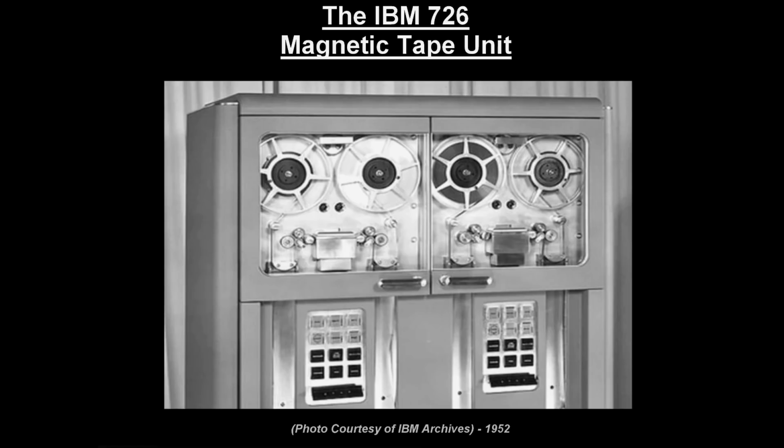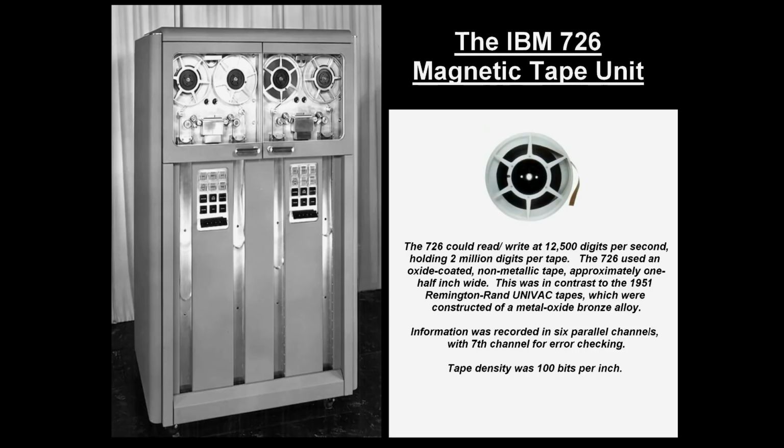The IBM 726 unit could read or write at a rate of 12,500 digits per second and a capacity of over 2 million digits per tape. The 726 used an oxide-coated, non-metallic tape, approximately 1/2 inch wide. This was in contrast to the 1951 Remington Rand UNIVAC tapes, which were constructed of metal oxide bronze alloy.